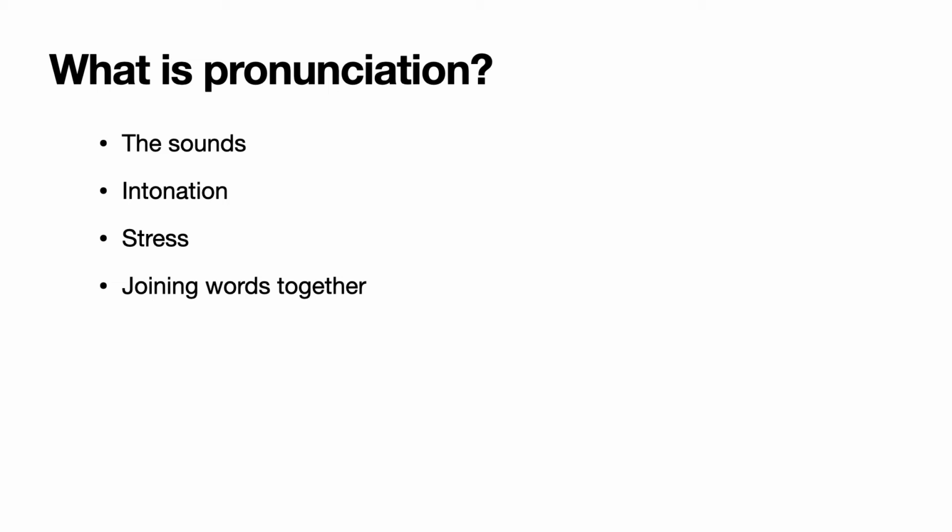English is what we call a stress-timed language, which put very simply means how we stress a word affects the meaning of what we say. It is how we organise our spoken meaning in English. Other languages don't all work like that, and if you speak a different type of language, there may be a new skill for you to learn here. And final part is, speaking non-technically here, just joining words together.